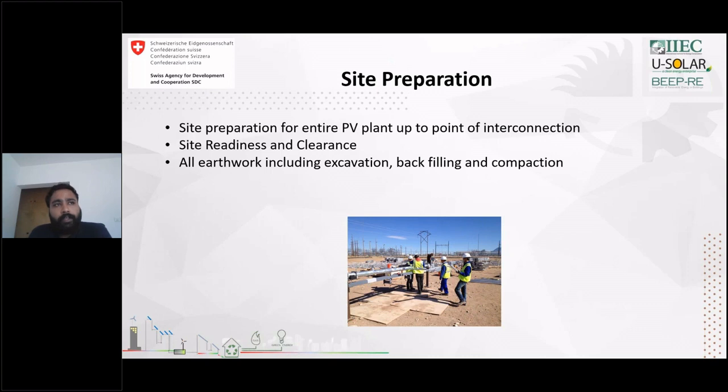Once the material reaches the site, parallel work activities get started. That is site preparation. The site has to be prepared, ready and cleaned by the on-site project management team, so that once the material comes, it doesn't delay the procedure to set up the solar power plant, which includes the earthwork excavations. This is for the ground mounted.